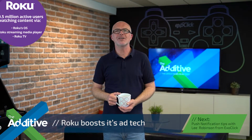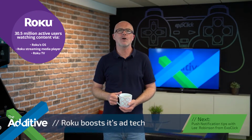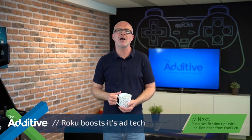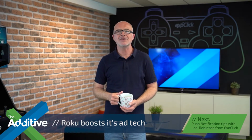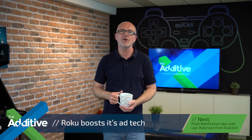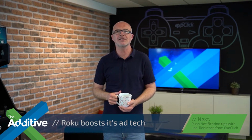Currently, Roku has 30.5 million active users who are watching content via Roku's OS, either on their streaming media players or on Roku TV. Now, even though more and more consumers are cutting the TV and cable cord and adopting streaming services, advertisers spend over $70 billion on traditional TV ads. And as more and more consumers move over to streaming services, Roku is aiming to take a share of those advertising dollars with the Datachew deal.